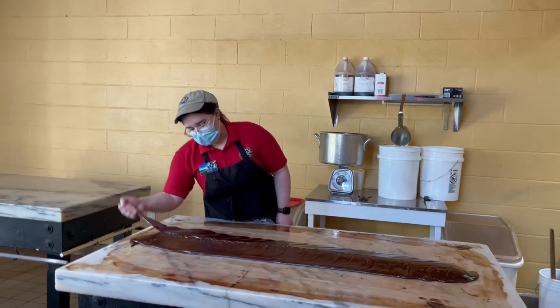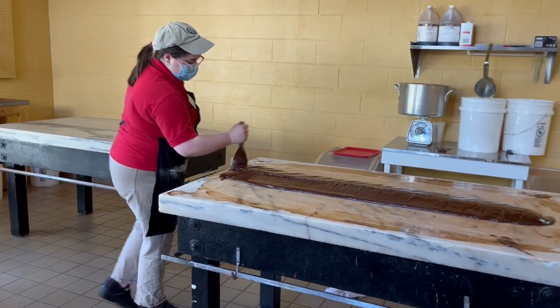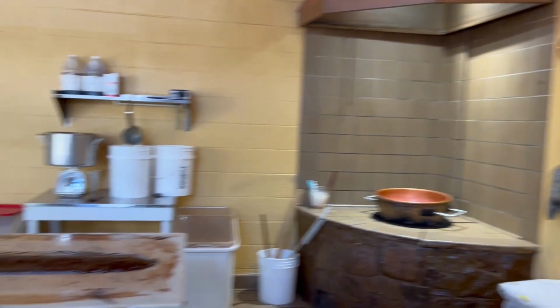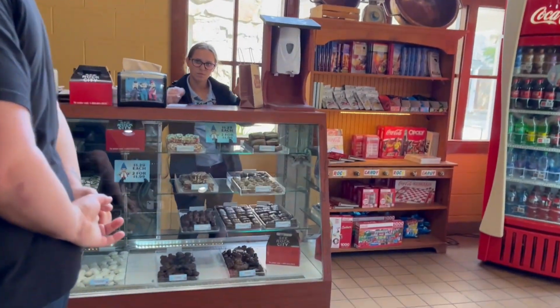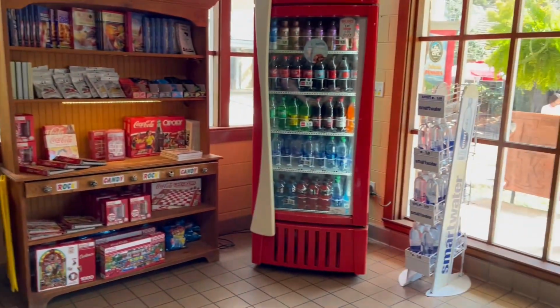Once you got down to the bottom, there were more super cool gift shops again. Lots of cool gift shops, and then there's also a fudge factory. I was hoping to see some fudge get packed, but they only cut it. Anyway, we watched them make some fudge. That was super cool too.